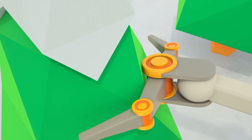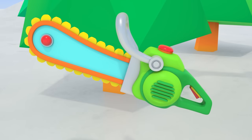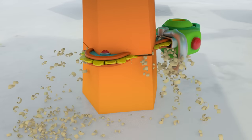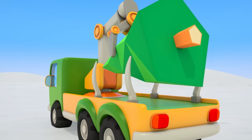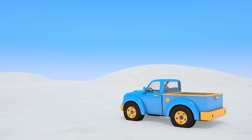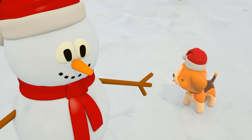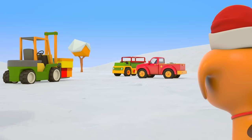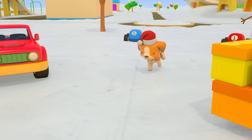The logging truck is going to take the tallest tree. It's got to be careful cutting through the trunk. All done. Let's take the tree away. The puppy can't wait for Christmas. He's happy that the helper cars are here now.